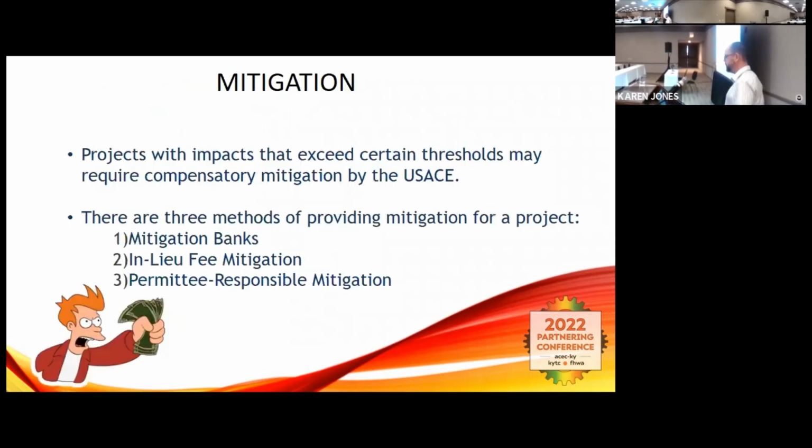All right. So one thing that's on everyone's mind if you're trying to build a project is mitigation costs. I mentioned it earlier, but as part of those 404 permits, if you can't avoid impact, you may have to be stuck in a situation where you're mitigating for stream loss and wetland loss. There are three methods of providing mitigation for a project. There are mitigation banks, which are limited. There are in lieu fee mitigation, which is costly. And there's permittee responsible mitigation, which can be both.